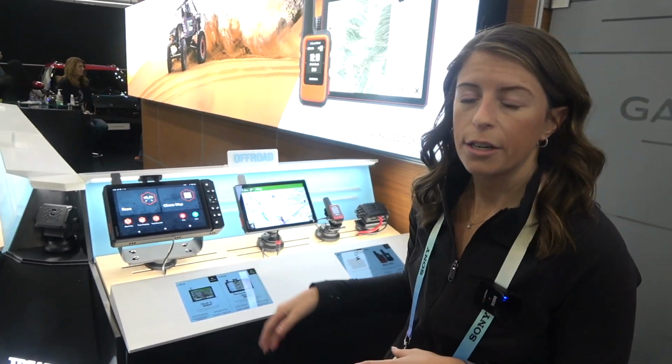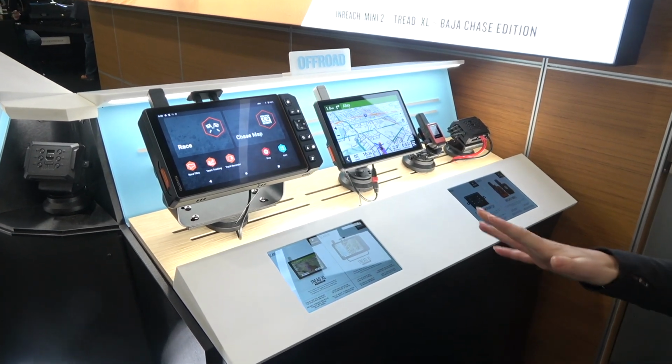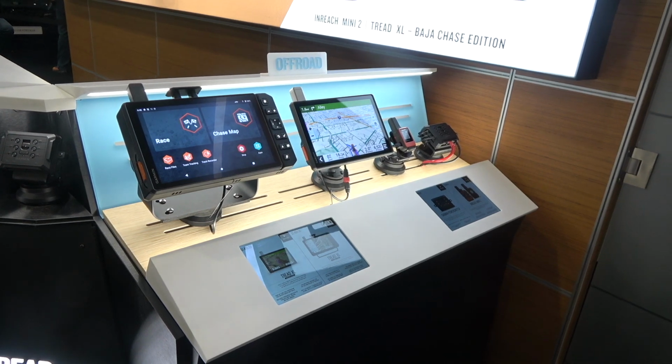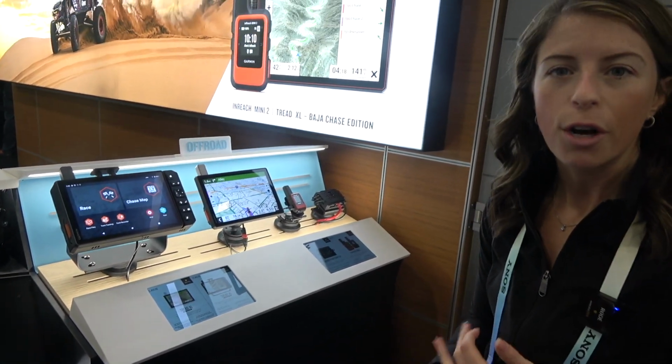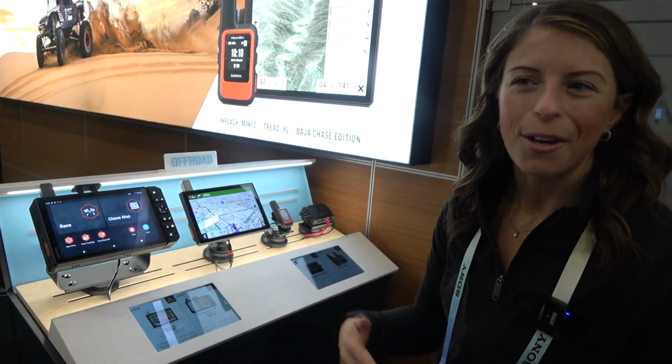So all of our Tread series, we have Race, Chase, Baja editions, Overlanding editions. We have multiple different screen sizes. They all come with built-in mapping, both on-road and off-road navigation. So obviously a lot of times you're both on-road and off-road.